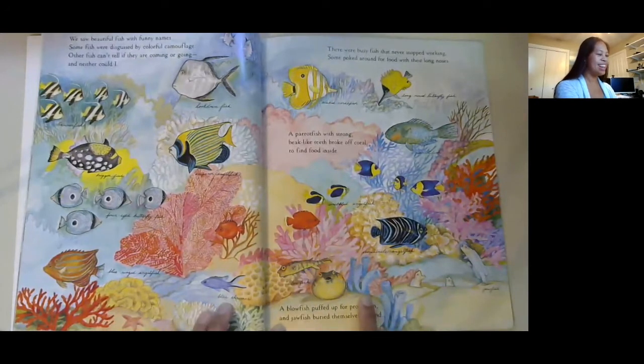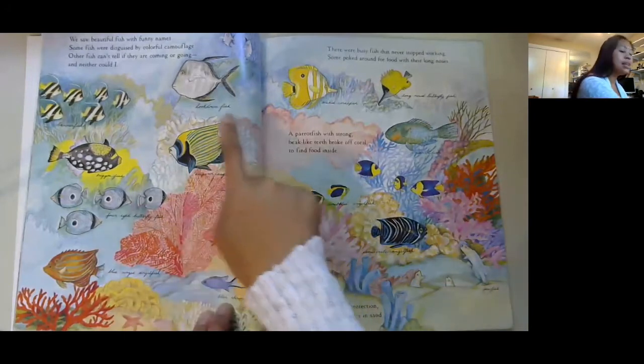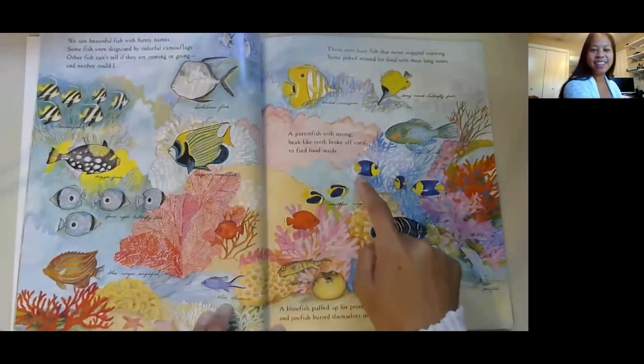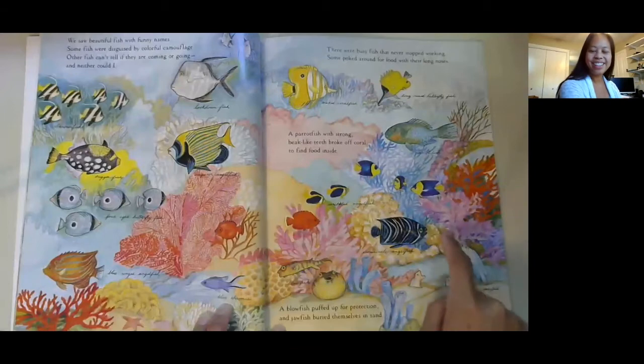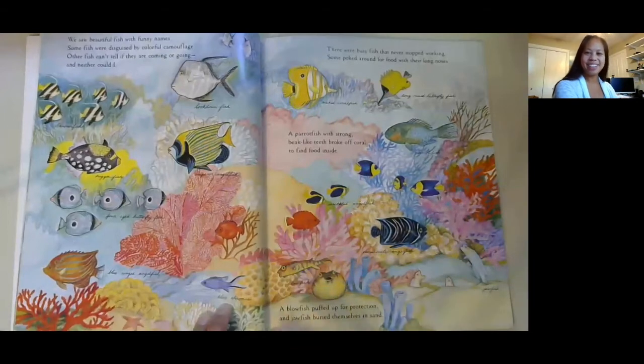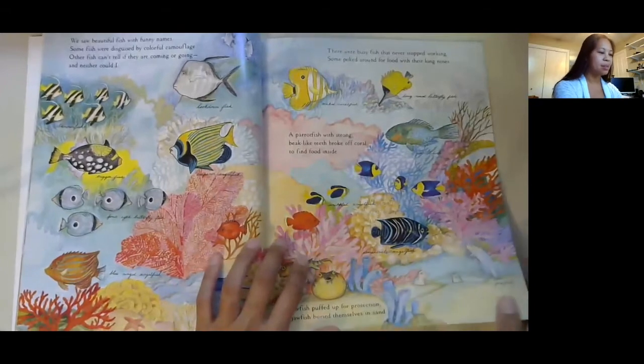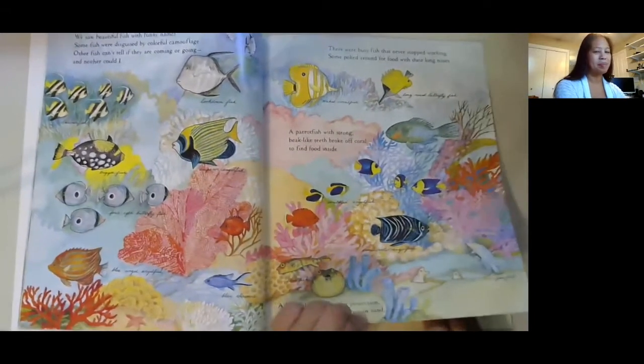It's pretty neat. And then there are angelfish. We actually have those at the old preschool, right? So this is an angelfish over here. This is an angelfish over here. These are angelfish here. And then this is an angelfish. So that'll be kind of fun to show. But there are lots of kinds of little fish, right? You can see them all. It's pretty neat.